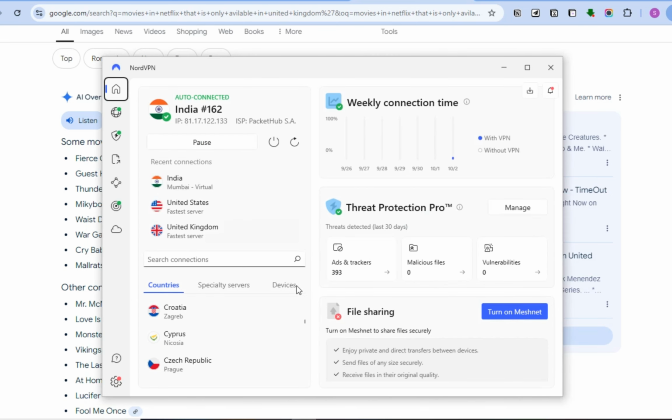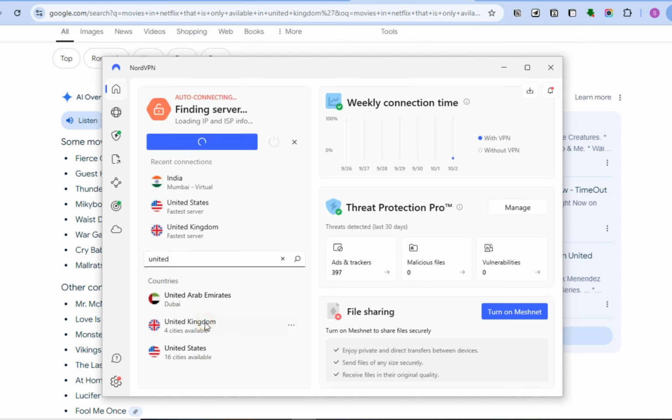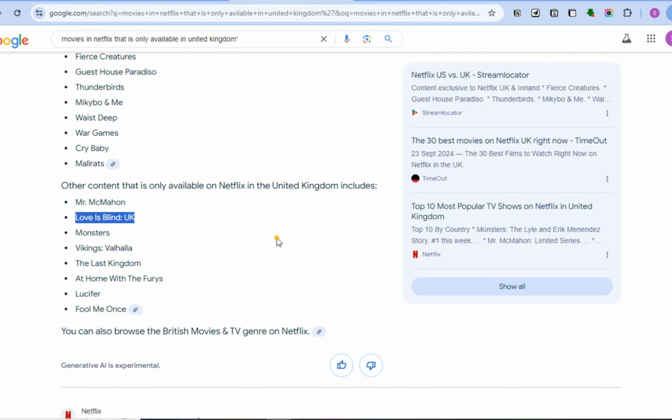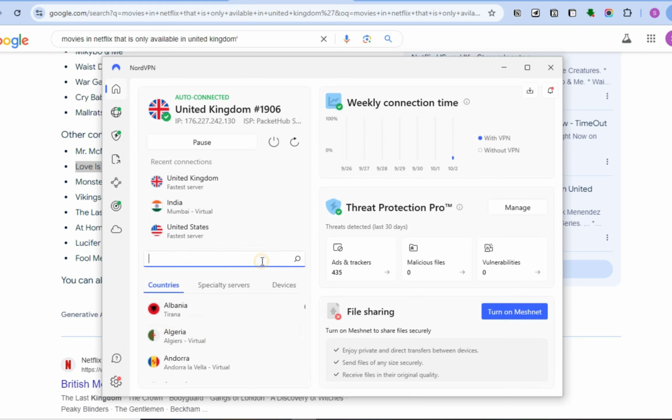So what you're going to do is open your NordVPN, log in to your account, search for that specific country or location, let's say United Kingdom, connect to one of its servers, and then go back to Netflix and search for that specific movie or series. Then you will find that series or movie because you have changed your location, country, or IP address. As easy as that. So basically, that's how easy it is to use NordVPN.